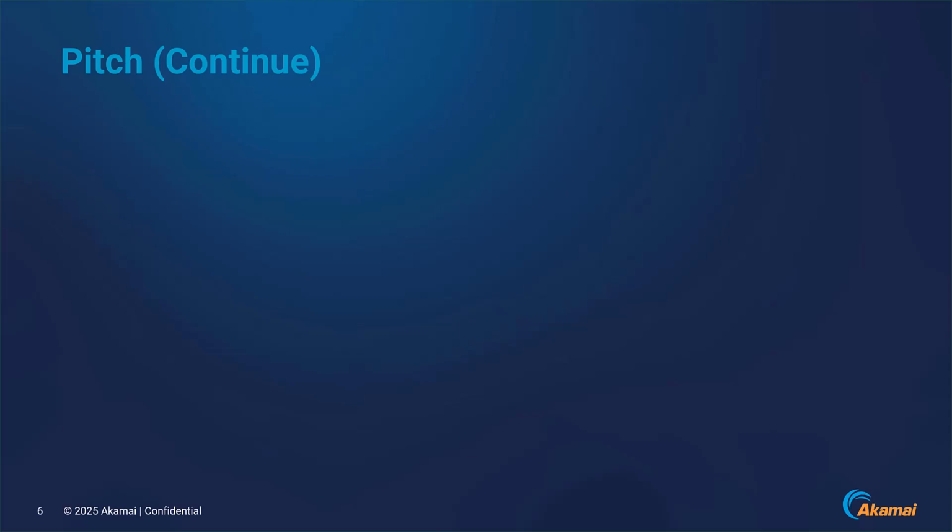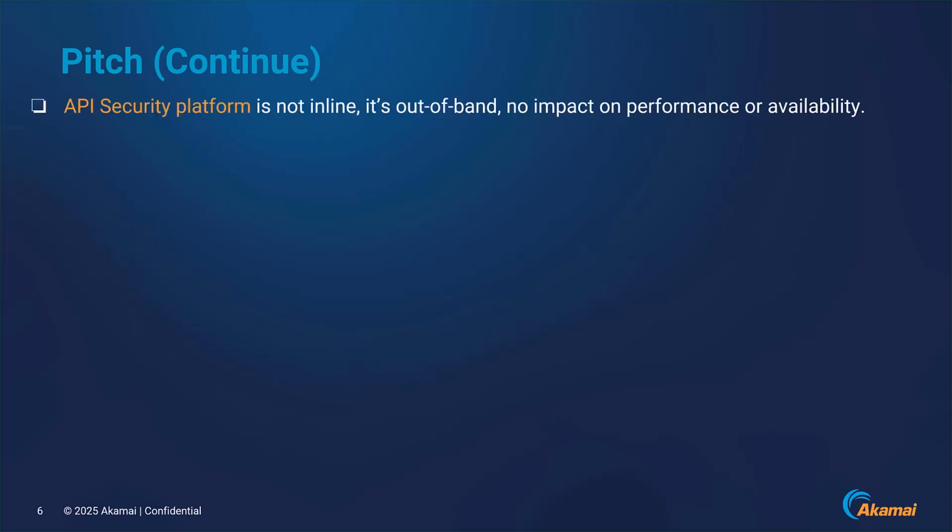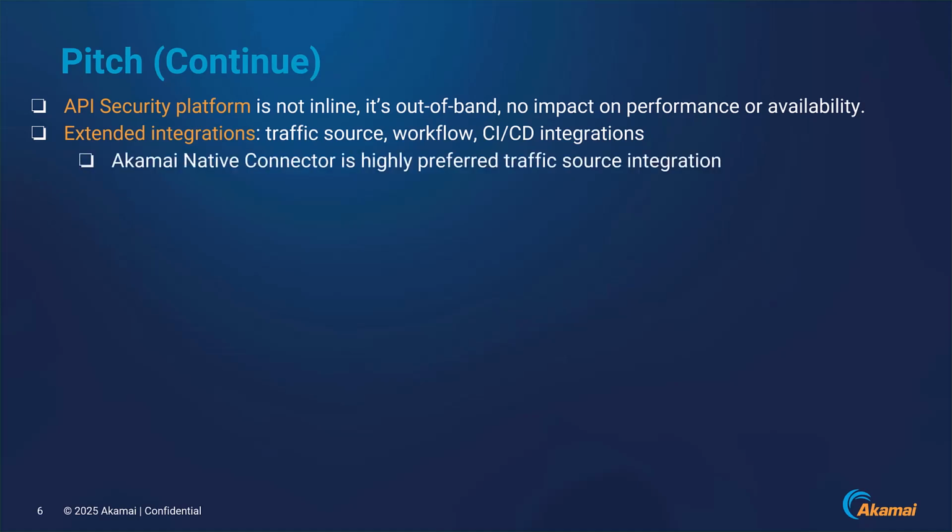Additional aspects during the pitch deck is the platform architecture should be explained. It's not in line, it's out of band. There is no impact on performance or availability of the production traffic, the application, the APIs. We have different types of integrations like traffic source, workflow integrations, CI/CD integrations. We want to highlight the Akamai native connector as a highly preferred traffic source integration, especially for proof of concepts.